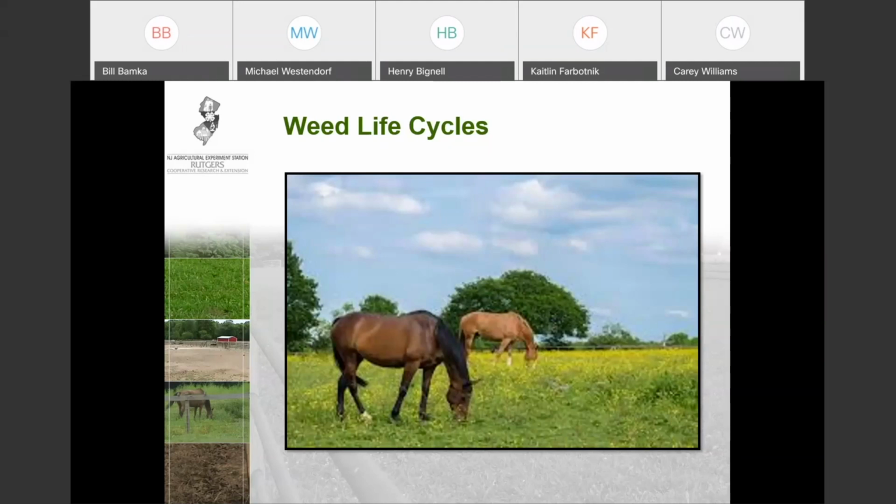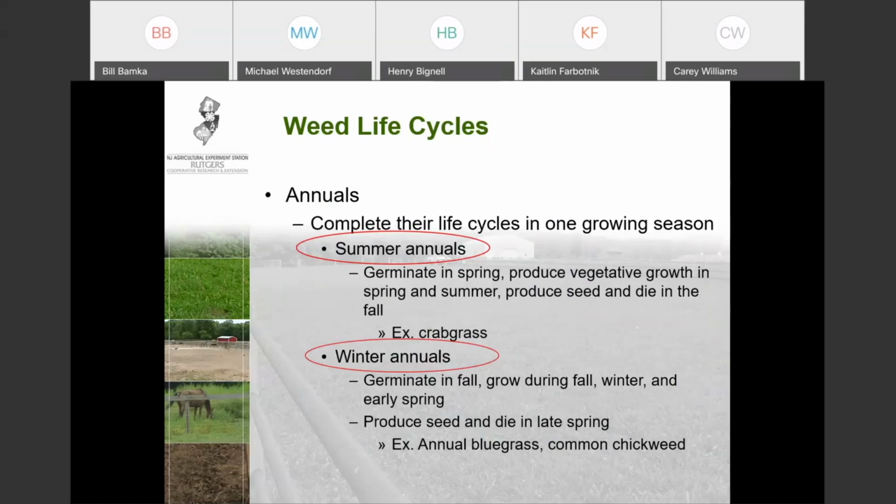So we have to anticipate what's out in the field. That's why I tell you to walk out in the field, see what's there, and then we have to choose the correct time in the life cycle of the weed to actually get it under control. When we start talking life cycles of weeds, we have annuals, and an annual basically completes its life in one growing season. But we have two types of annuals. We have summer annuals and we have winter annuals.